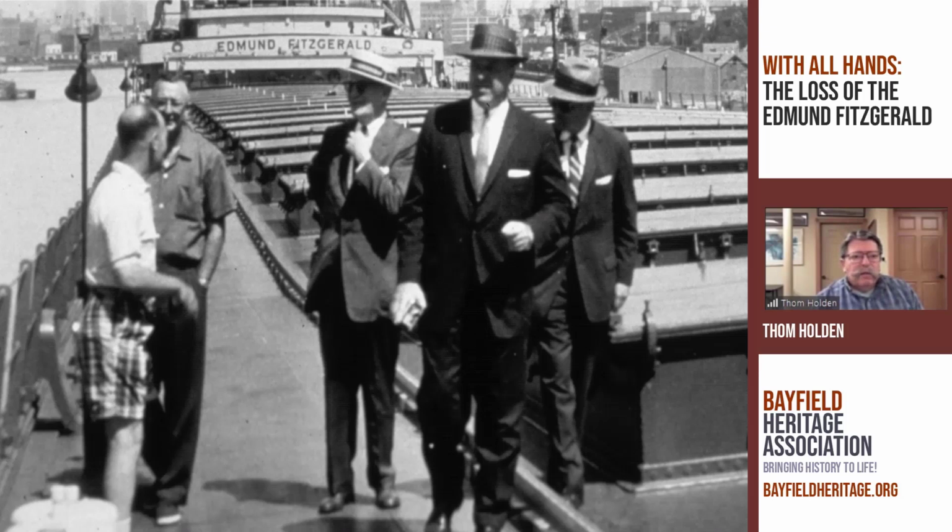The man in the middle of the photo with a straw hat there is Mr. Fitzgerald. And this is perhaps the only time it visited Milwaukee, where the insurance company was headquartered and where Mr. Fitzgerald lived. It wasn't on their regular route. There were no iron ore docks in Milwaukee. Its normal run was from up at Silver Bay on Lake Superior down to Toledo, Ohio. So this was just a tourist stop done specifically so Mr. Fitzgerald could show off his namesake vessel.